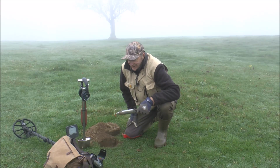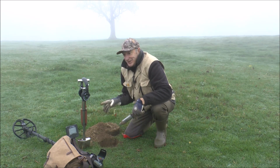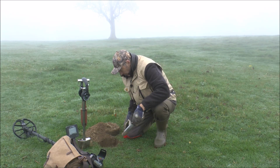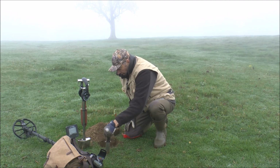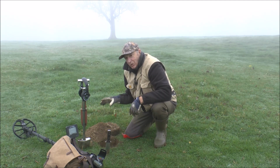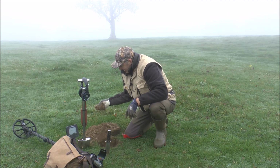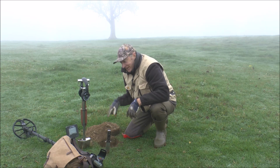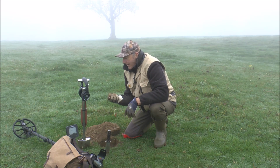Well, it has to be said, I'm not happy. This is the first really good signal that I've had. It's going on for 11 inches deep. And just when you take the top couple of inches off, it's still as dry as a bone, and the soil is just full of rock. It's just taken me nearly 10 minutes to dig this out, and it's a great big lump of bloody lead pipe.